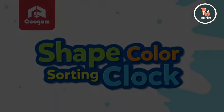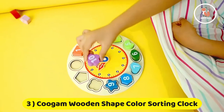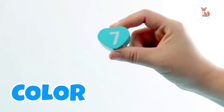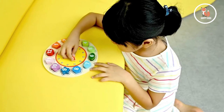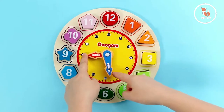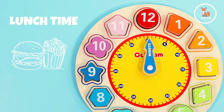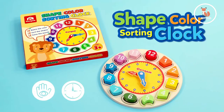Best Learning's Kogan presents the Shape Color Sorting Clock Game with multiple ways of learning. Solve the timing puzzle game as kids line up the 12 numbers on the clock. Master color perception and tell the time as children turn the color-coded hour hand and minute hand to learn time concepts. Look, it's 7:30. Time to get up. Oh, it's 12. Lunchtime. Make time learning easy and interesting with the Kogan Shape Sorting Clock.